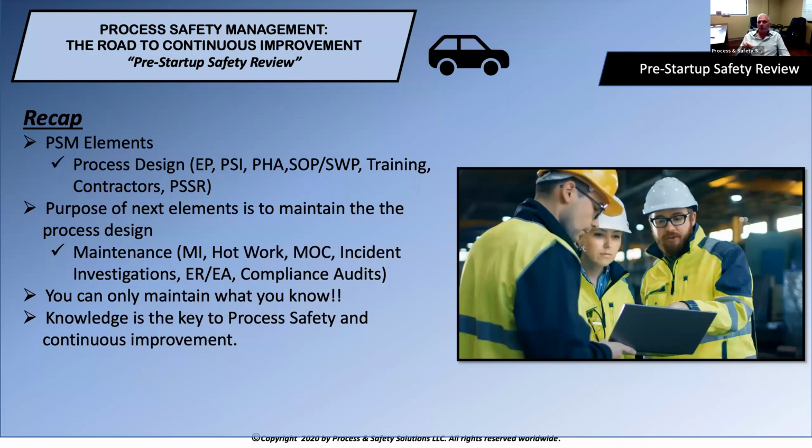One of the things we always have to keep in mind is you can only maintain what you know. So if our process safety information and all this other information that we've talked about for the last few months is not correct and it's not up to date, then we'll probably not do a very good job of maintaining it, because we don't know what we don't know, right? So knowledge is the key to process safety and continuous improvement.